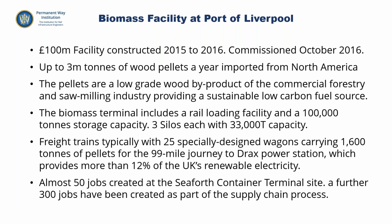The terminal itself includes a loading facility, 100,000 tonne storage capacity from the three silos that you saw in an earlier slide, each silo 33,000 tonnes. And then the freight trains, typically 25 wagons that we just covered. And this scheme was actually great on a job creation front. 50 jobs created at the terminal, and a further 300 jobs are estimated to have been created in the whole supply chain related to the biomass industry.